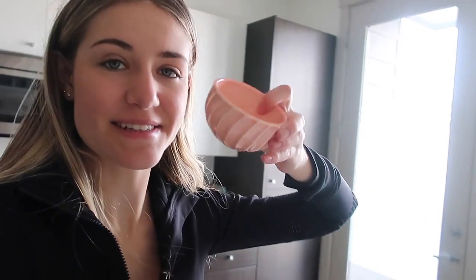Comment down below what thing you have either spilled or broken. Some people out there have got to have some crazy stories, and I've actually broken quite a few things. Freshman year, I broke my favorite mug. Tea spilled everywhere. The saddest thing I've broken is this little bowl because they don't make this exact style anymore.